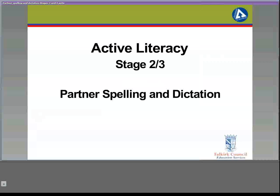This Glow CPD TV session is designed to provide an overview of partner spelling and dictation at stages 2 and 3. Letters and Sounds enables pupils to see the relationship between reading and spelling from an early age. The teaching of one reinforces the understanding of the other. The need for pupils to be able to spell common and tricky words remains one of the central tools in addressing the outcomes for Curriculum for Excellence.